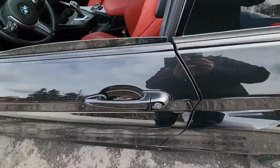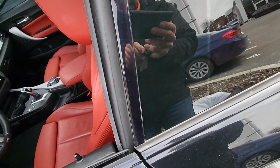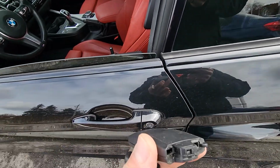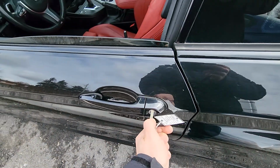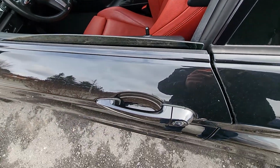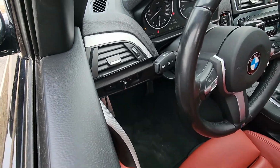So to access the car, you don't have the key, which resides in here in case you have a dead battery or anything. And it is functional, it's working fine. But as mentioned, make sure you don't lose the key because these keys are expensive.